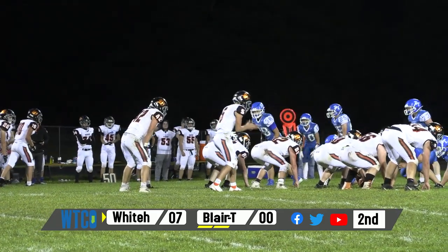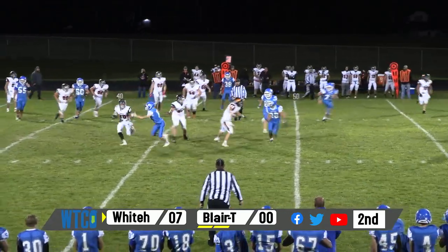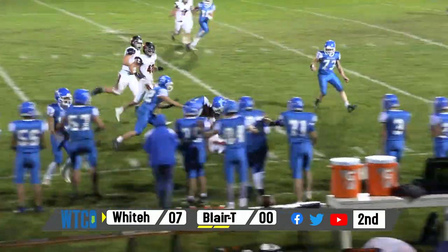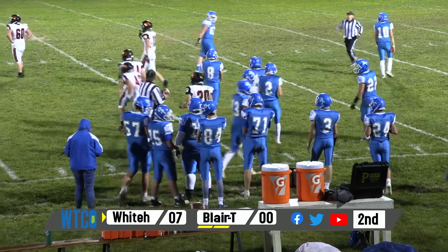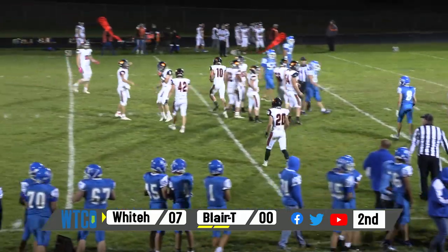Second and 10. That one, that's going to stick with me for a while. They run a little reverse to Thorne. Thorne to the outside, gets around one man. He's to the midfield stripe into Wildcat territory. From the 46 to the 41, so that's a pickup of, what, 15?